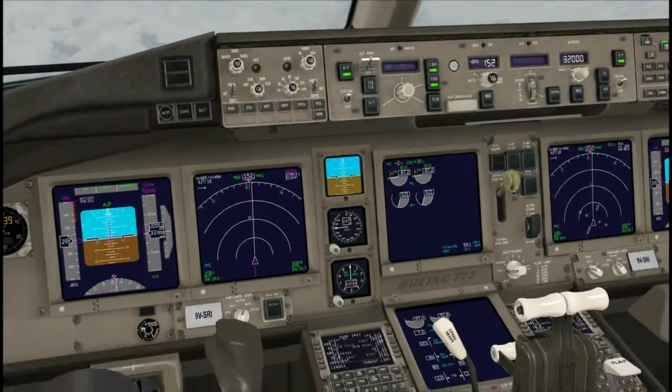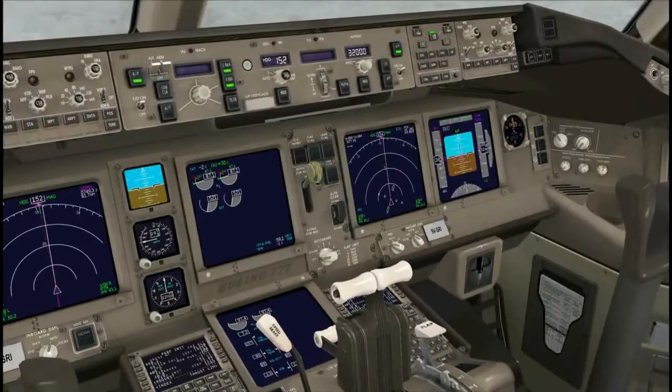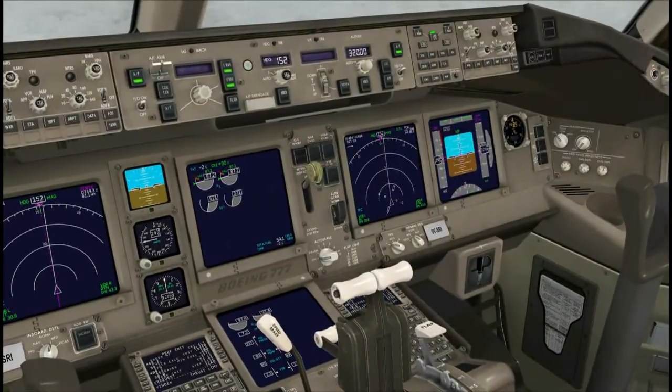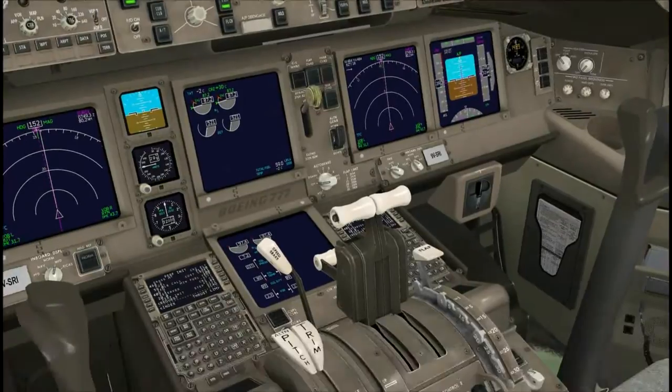So that's it for the takeoff phase of the lightly loaded 777, and I'll do another one showing what happens if we're more heavily loaded for a long-range flight.